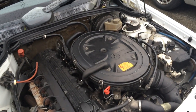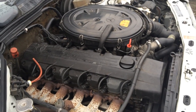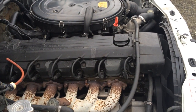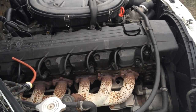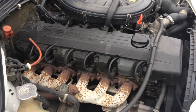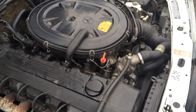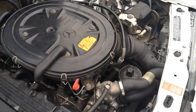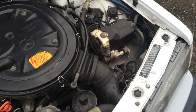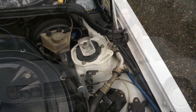Now, it's not the prettiest thing in the world. When you start looking around, there's a little oil leak. That's pretty common on these 103 engines. His headers are ugly, but, well, I can't really say I win that battle either. And everything in here looks pretty nice and original. There's no extra wiring or weirdness going on.